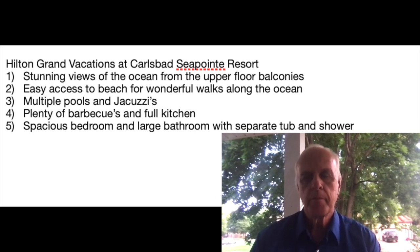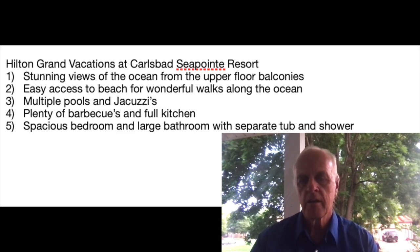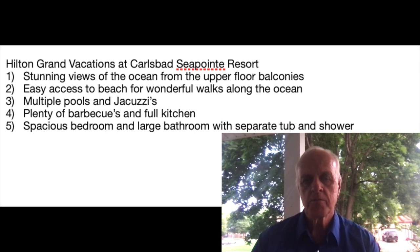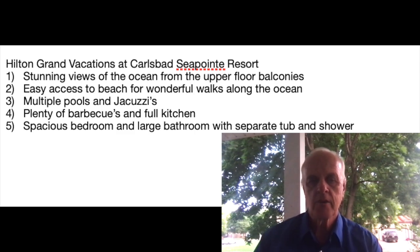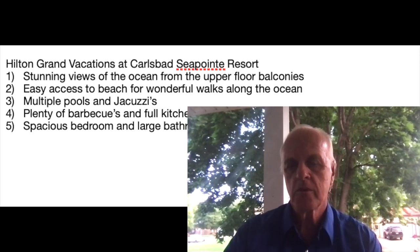Had multiple pools and multiple jacuzzis, so never an issue with regards to either of those wanting to use that. And plenty of barbecues throughout the property, and the unit was fully stocked with a full kitchen, spacious bedroom and large bathroom, separate tub and shower. I love that. Just felt more magnificent. I like taking a shower, but sometimes I like soaking in the tub. Anyway, that's the Hilton Grand Vacations Carlsbad SeaPointe Resort.